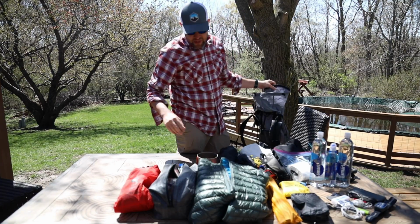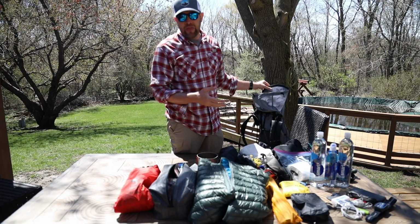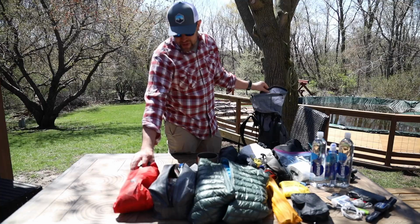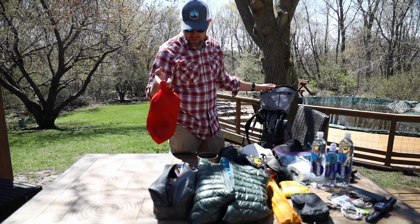And the reason I do that is because I want the things that come out at the end of the day to be in the bottom of my backpack because I'm not going to need to access them throughout the day. And then here I've just got a clothes bag.